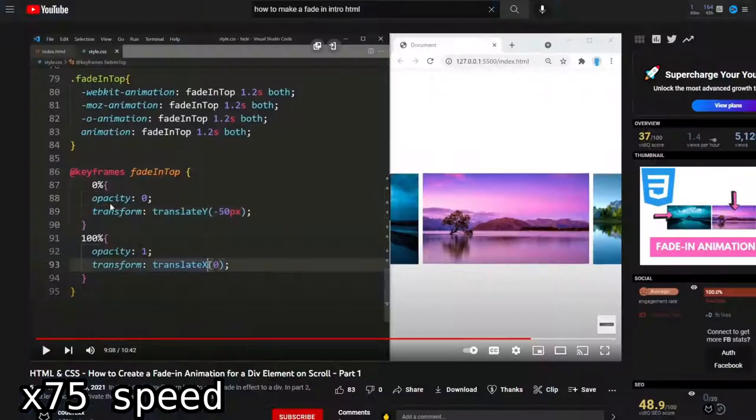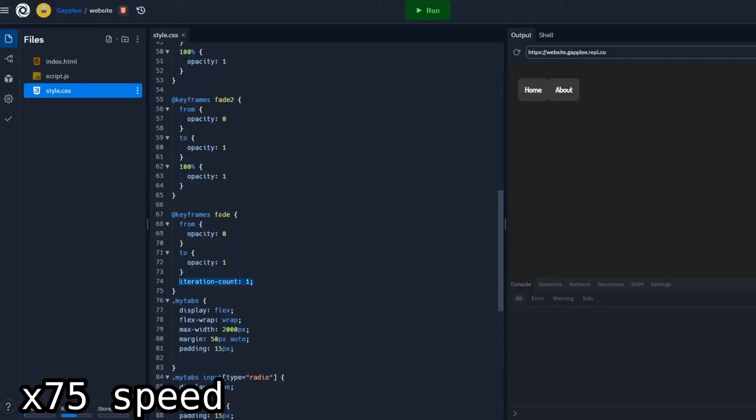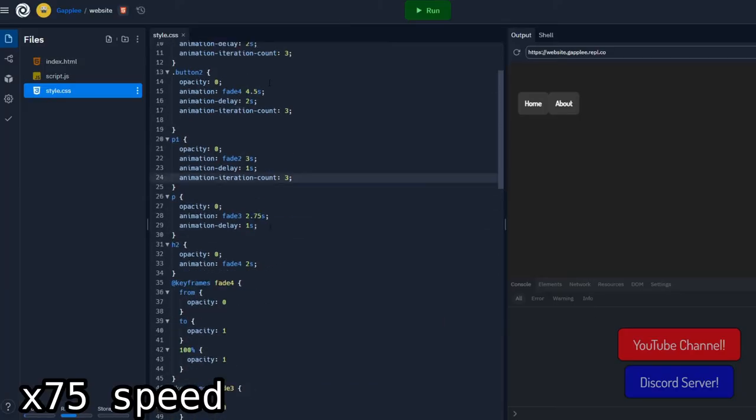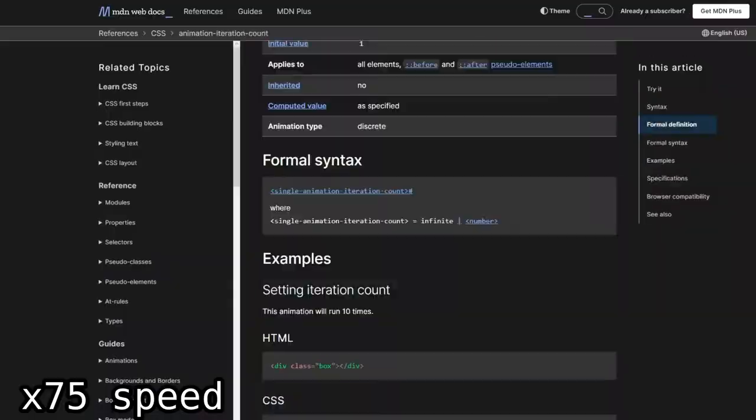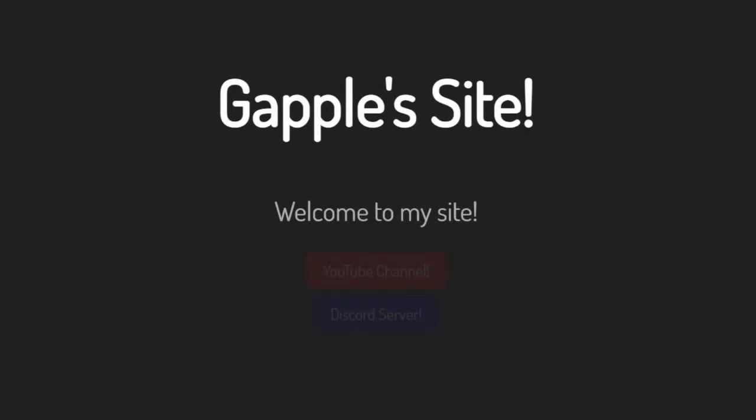This became a challenge for me, as I spent over an entire day trying to make sure the animation's opacity wouldn't reset to zero every time the animation finished. The solution, however, was much easier than I expected. All I needed to do was add a simple extra line and it would work exactly as intended. Now the site had even better animation.